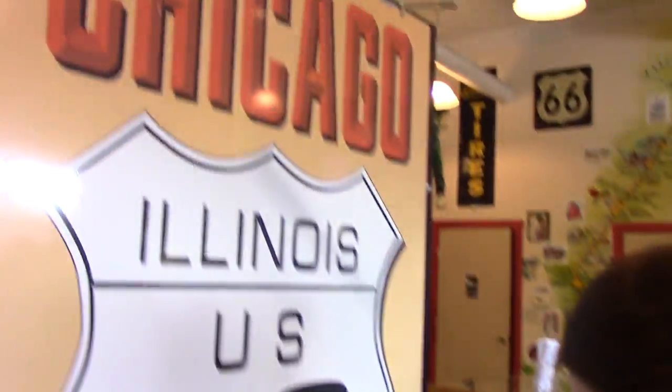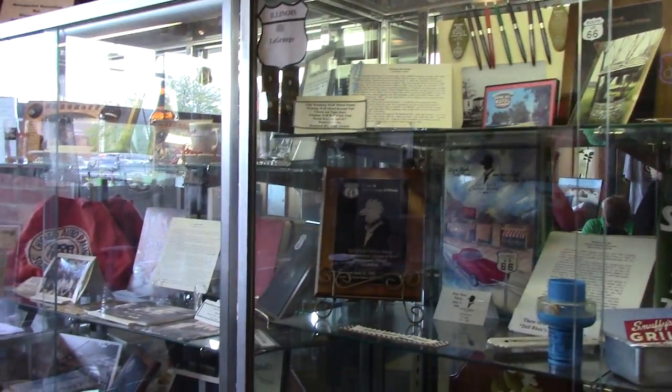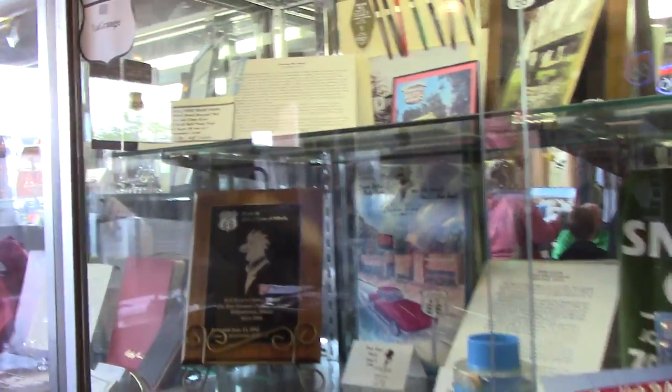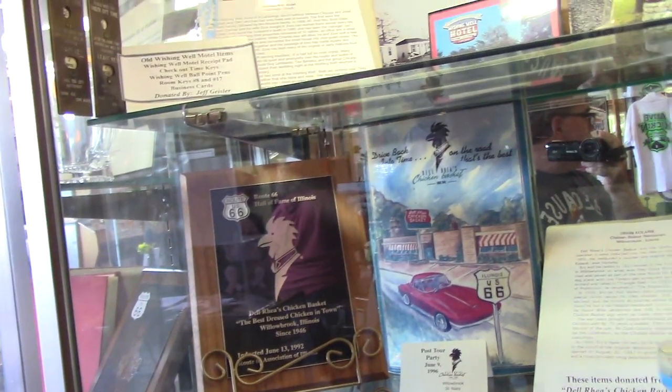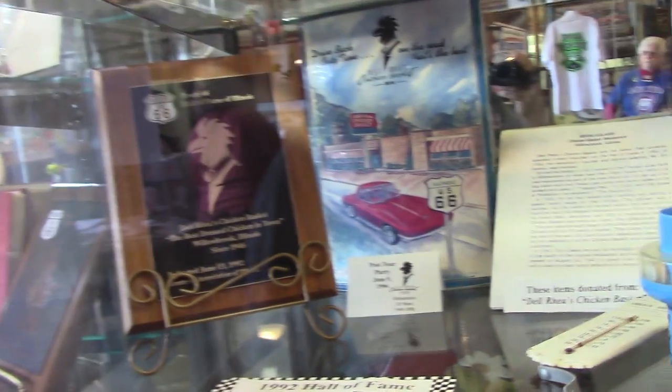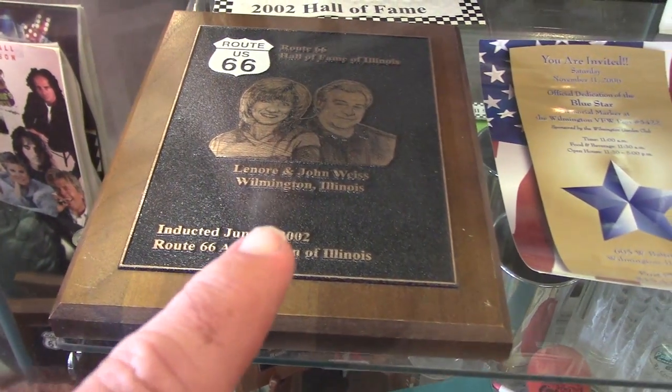Emerson signing the guest book. My dad was out of Southwood. Yeah. It is one of Emerson and I's favorite places to eat. Del Rey's Chicken Basket.